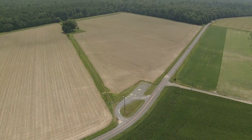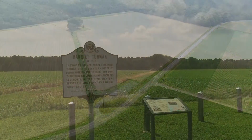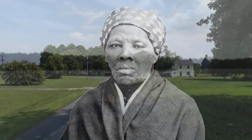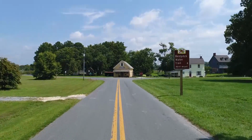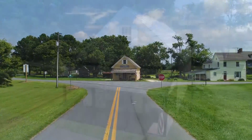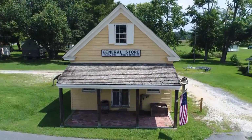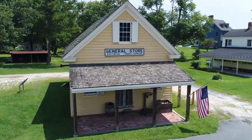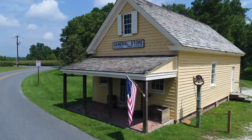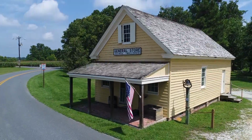Just along Greenbrier Road, you'll find the area that Harriet Tubman grew up in. And little did she know that she would be a leader for African American slaves across the entire country. Just a little further down this road, it took one moment that would change her life and the life of many others. It's here in Bucktown that Tubman attempted to help another slave as her first public act of rebellion. While she was punished for revolting, the experience laid out the foundation for the Underground Railroad to freedom.